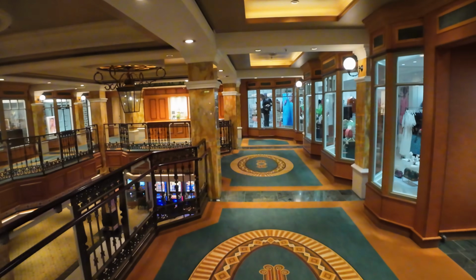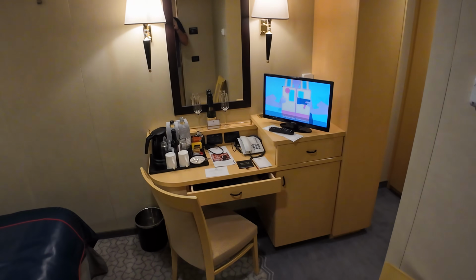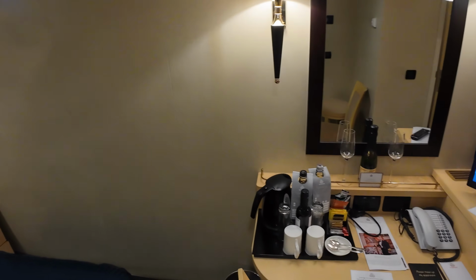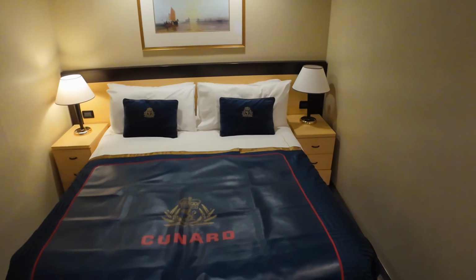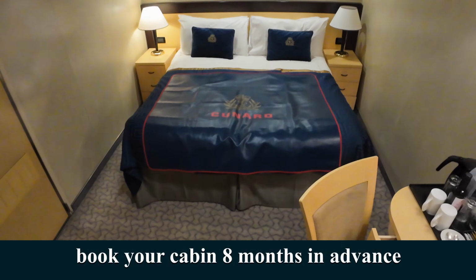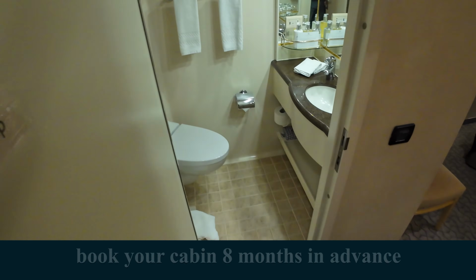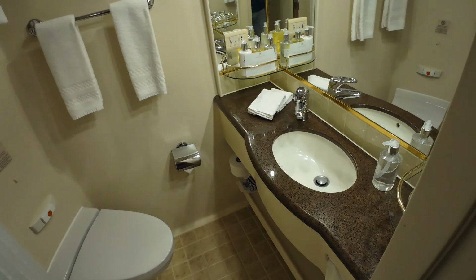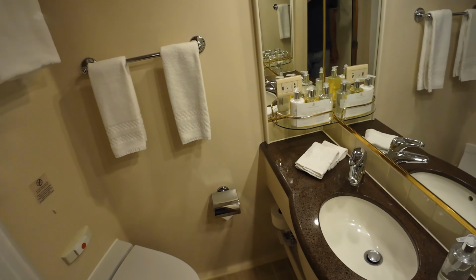Queen Victoria offers a wide range of accommodations, from the luxurious Queen's Grill suites to the more affordable Britannia cabins. I personally stayed in an inside Britannia cabin, which gave me access to all the ship's amenities at a fraction of the price. Here's a tip. Book your cabin 8 months in advance to snag great deals, like I did. Even in an inside cabin, you'll enjoy all the elegance and comfort Cunard is known for, without breaking the bank.